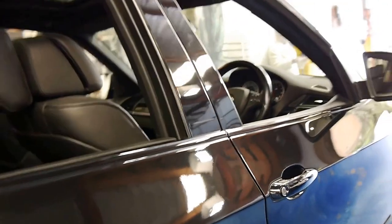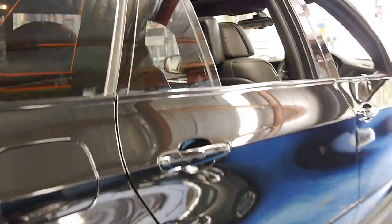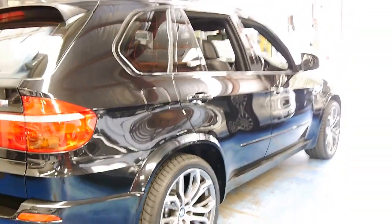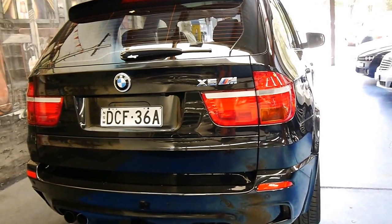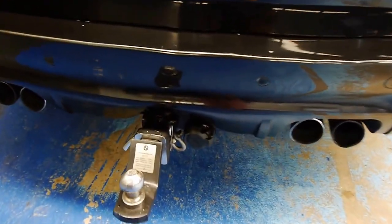And this particular car has also been optioned with TV entertainment in the back. It's got these beautiful BMW alloy wheels, a BMW tow bar, and for a car which is 6 years old, is in impeccable condition. You can see the genuine BMW tow bar there.